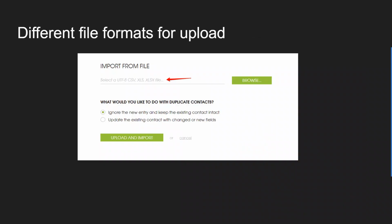This is one of those little boring things I like: different formats for file upload, for bulk upload. I like the idea that you can use XLS and not just CSV, how it is in our case.